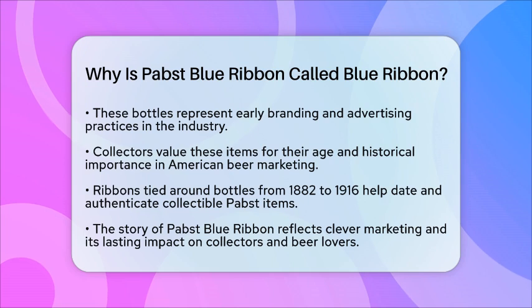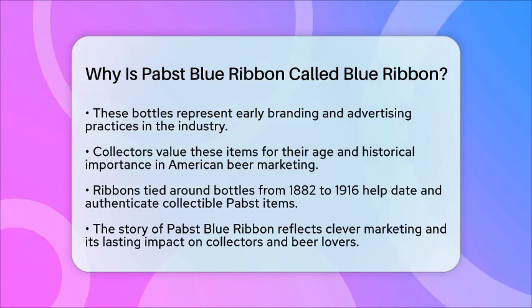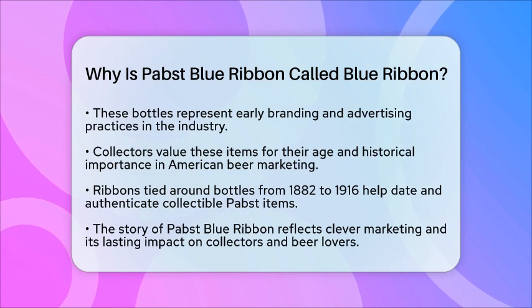So, the next time you see a Pabst Blue Ribbon bottle, remember the story behind its name. It's a blend of clever marketing, historical significance, and a touch of Americana that continues to resonate with collectors and beer enthusiasts alike.